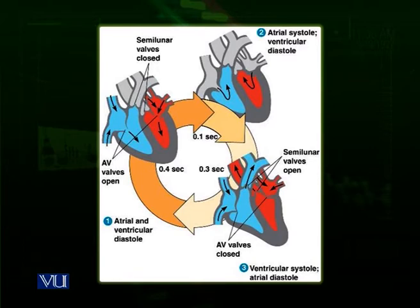During this time, blood is pushed from the ventricles towards the aorta, from the left ventricle to the aorta, and from the right ventricle to the pulmonary vein. At this time, as you can see in the diagram, the AV valves, tricuspid and bicuspid valves, are closed, and the semilunar valves are open in the aorta and in the pulmonary vein. This lasts for about 0.3 seconds.